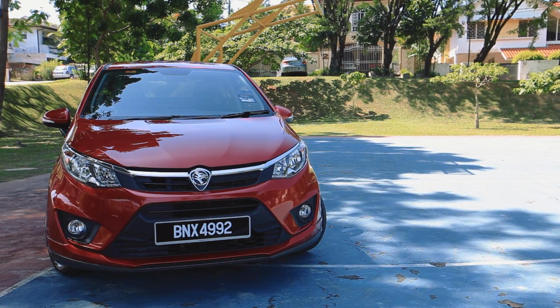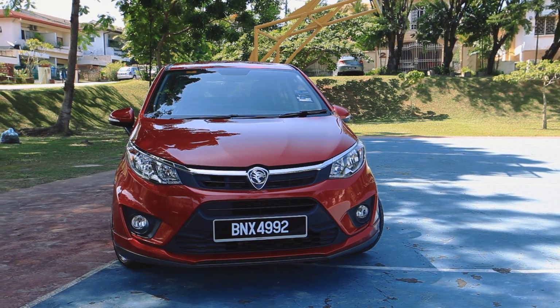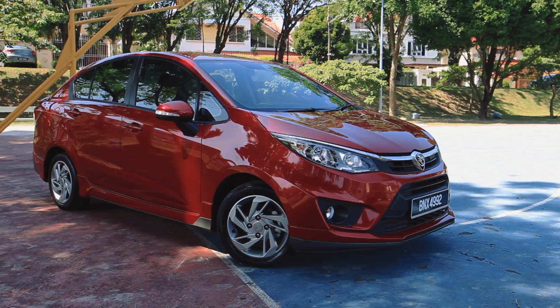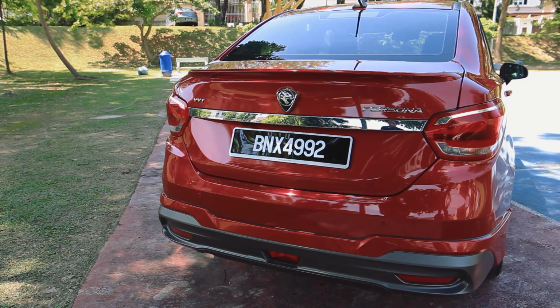Because what Proton has done is they made sure there's space inside. By doing that, usually it ruins how the car looks. It's a compromise. But they managed to hide some of that ugliness, like that black part underneath the rear bumper, the diffuser. If not, it'll be one big blank thing, right? It will add substantial visual mass.